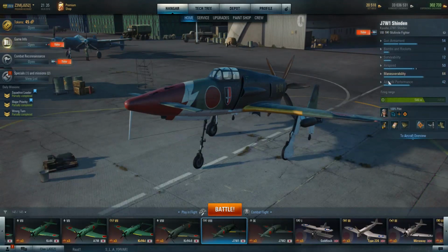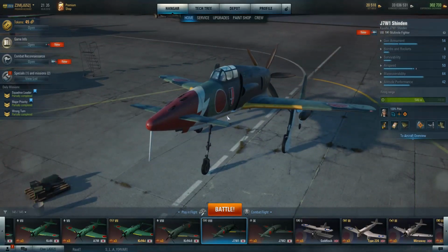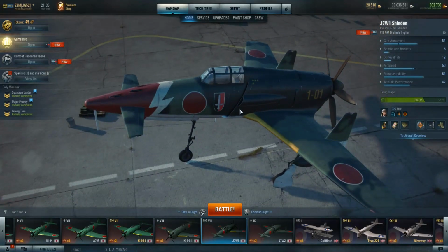Of the three that you can actually get, to perform best I usually go with maneuverability. Getting to go faster isn't going to be worth it, neither is altitude performance, so I stick as much as I can into making this thing turn a little bit better. So I'm going to bring up the gameplay for you to see this monster in play, and I like it.